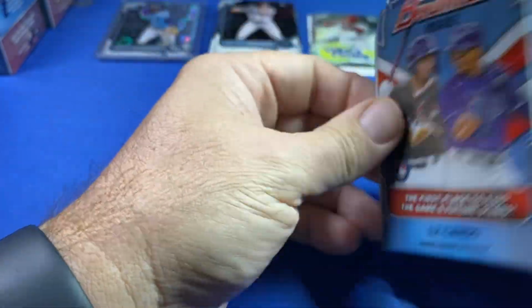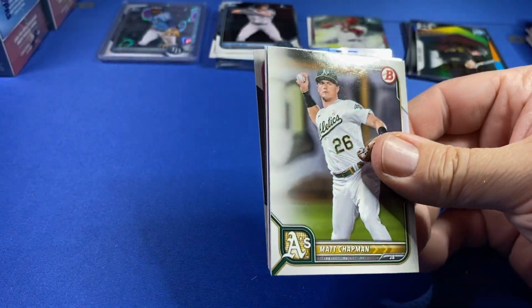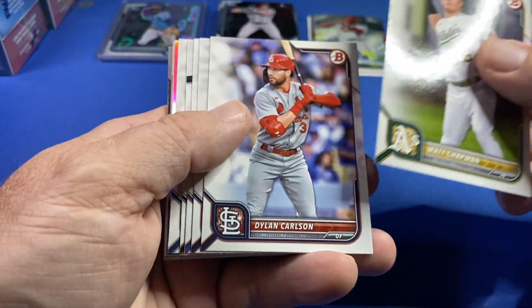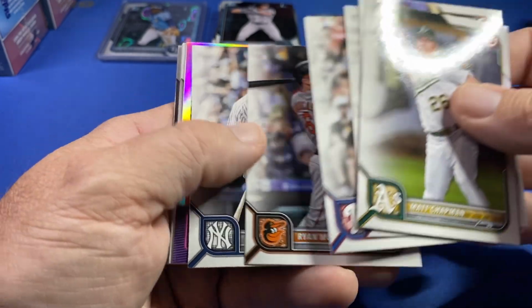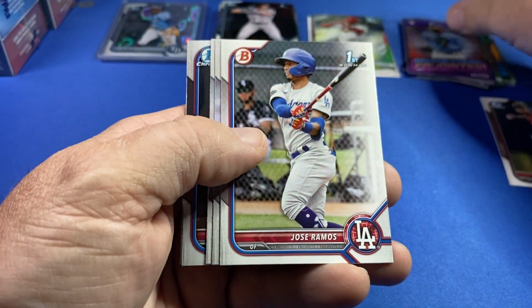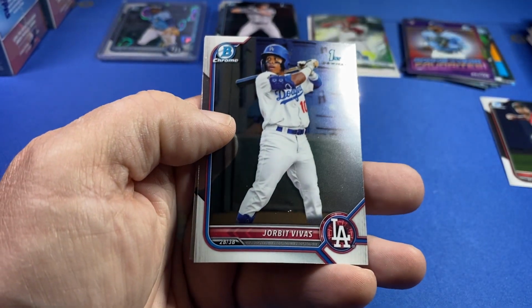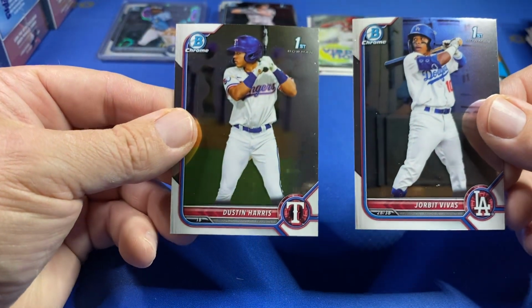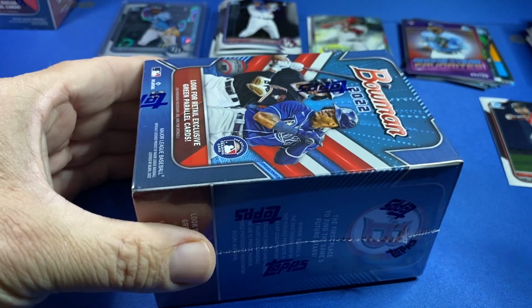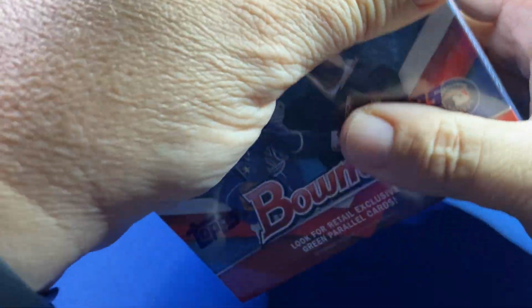Last pack of box two. We got two after this. Judge, Jury, the Executioner. Brujan. Curtis Meade also. There's Vivas. And Harris. Okay, box three. So we've had a hit in each box. Two papers. One lava.